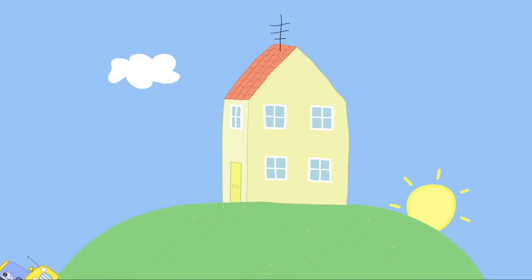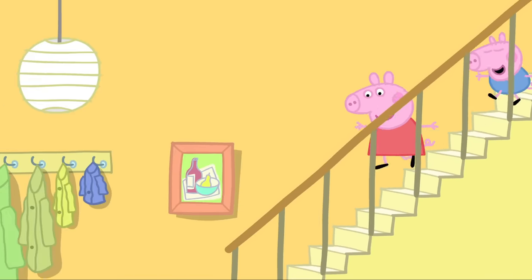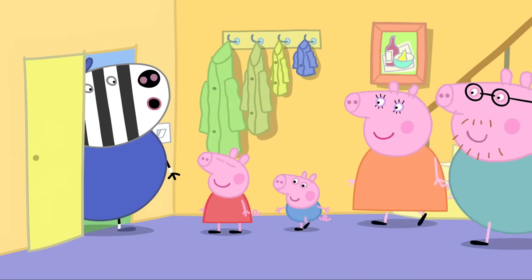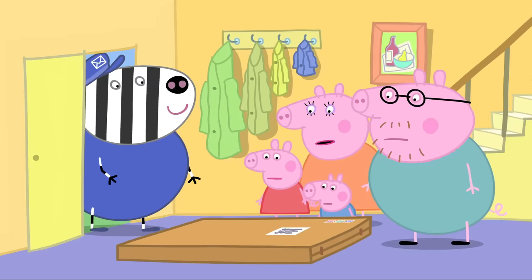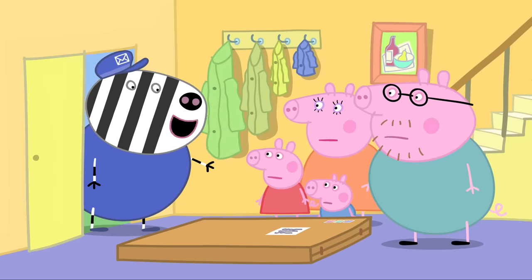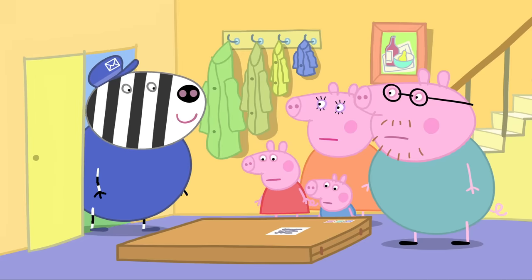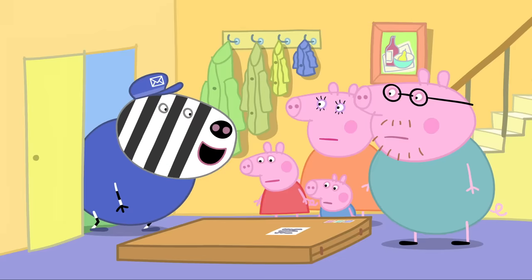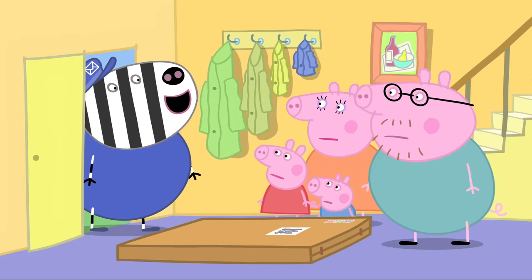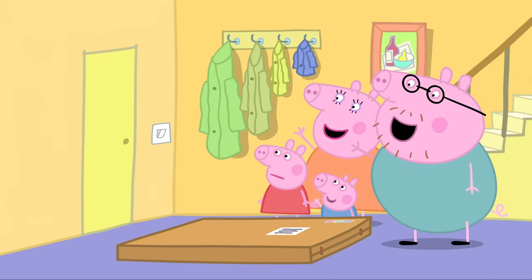It is morning, and Mr. Zebra the postman has a special delivery. Special delivery for Miss Peppa Pig and Master George. What is it? It's a toy cupboard. Oh, it looks a bit flat. Yes, you built it yourself. Oh. Don't worry, Peppa. It'll be very easy for your mummy and daddy to build. Goodbye. Bye-bye. Bye.